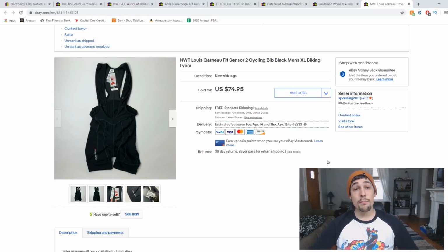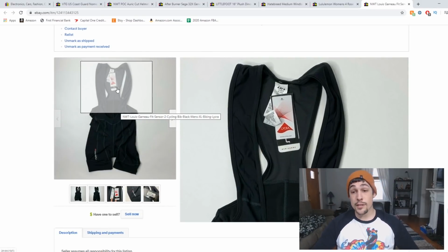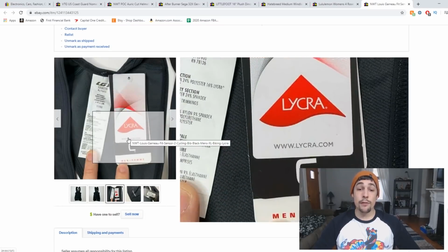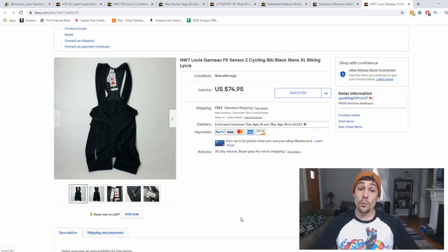Garneau is a pretty good brand to find. The Fit Sensor 2 was the model, and it was new with tags, so that's why it sold for such a high price. As you can see right here, here's the tag on it. But even used, this would sell very well, and I would have no problem moving this in my store. It's something that you want to look for when you're going through the athletic section in your own thrift stores, and something that is going to sell well until next winter because people cycle in the fall, spring, and summer.